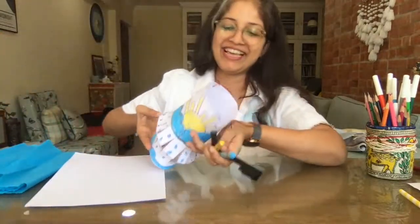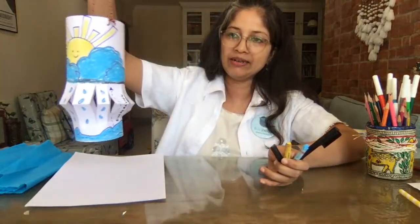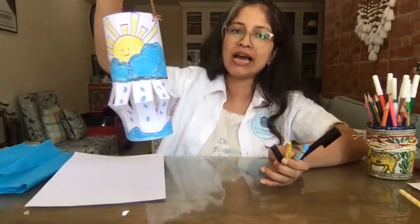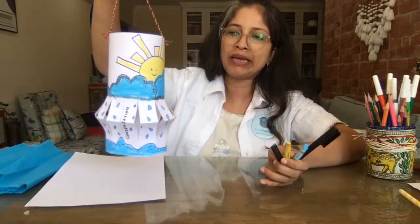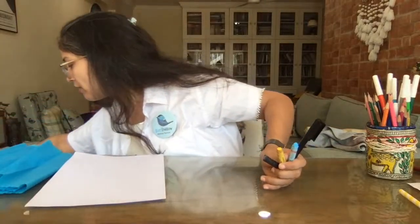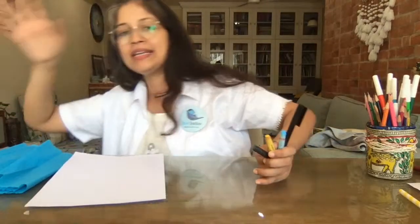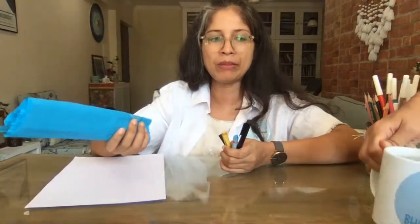Yeah, so that's a water cycle lantern that we will be building. For that, as you can see, I have used some crayon and some sketch pen. You can make it more colorful by adding some bottom frills with some blue paper if you have it, or you can just color some blue paper and use it. It's not necessary, but let me wrap up what you need.